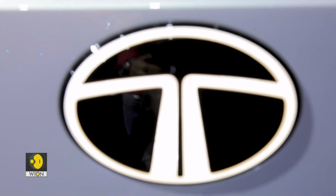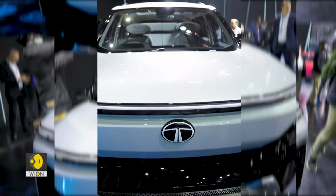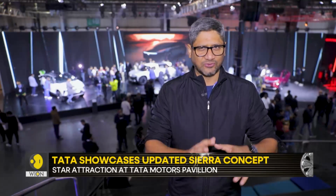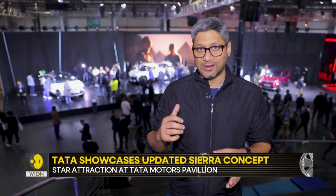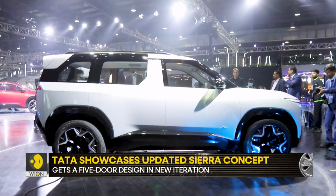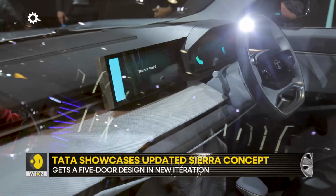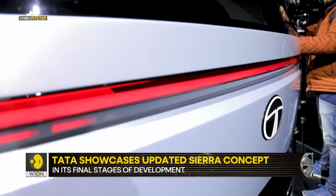But the star showcase at the Tata Pavilion was the one that you see behind me in the center, and that is the Sierra concept. Now, if you remember, the Sierra concept was showcased a couple of years back as well in the last Auto Expo. That was a very different design. The one that you see behind me now is completely different. That one did not have rear doors. This has rear doors. So the practicality quotient is going to be very, very high as well.